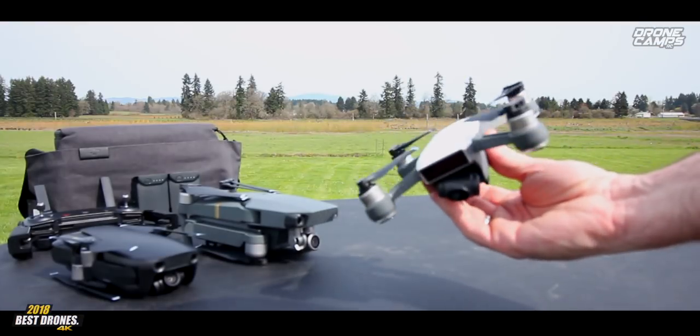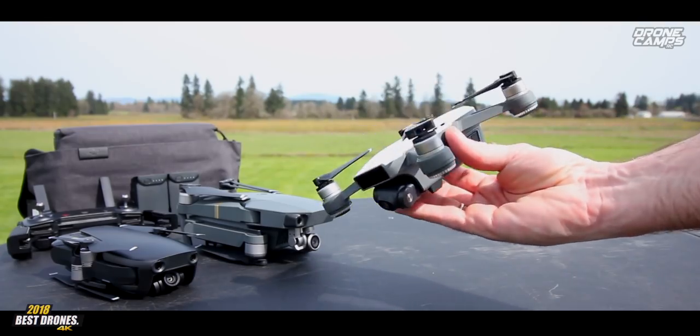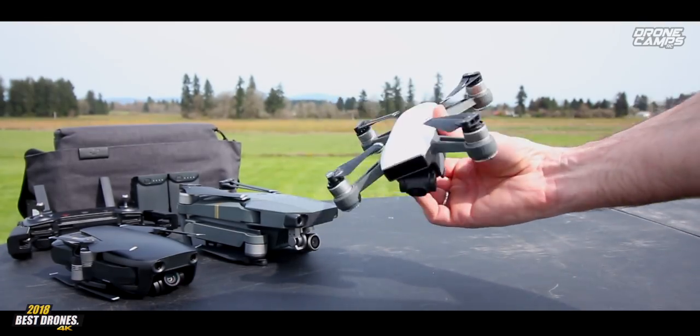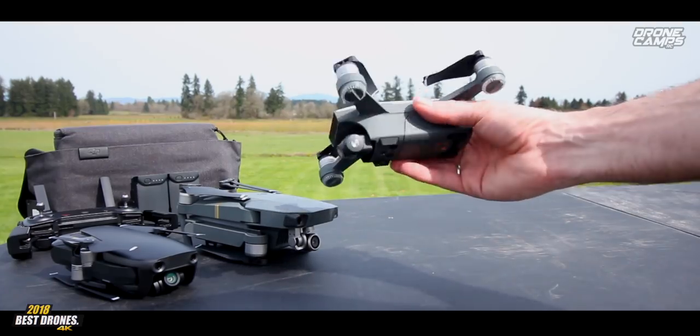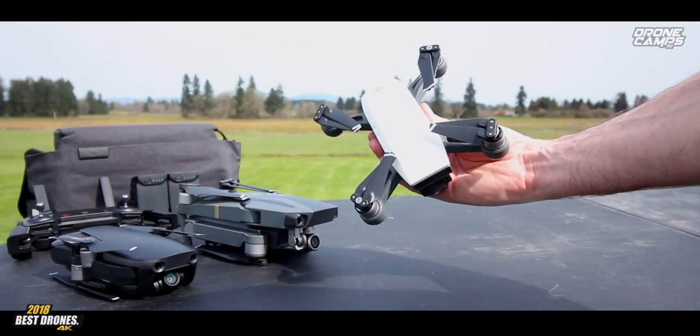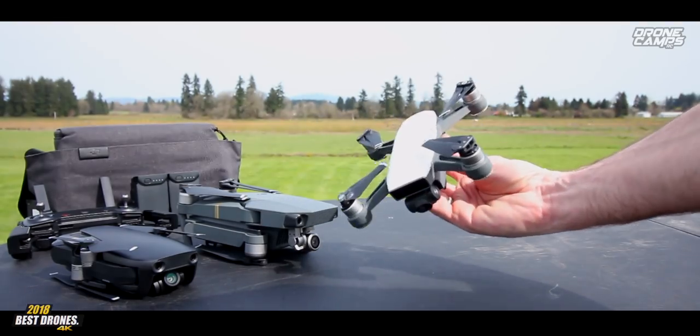And while I love the DJI Spark, this one does have a two-axis gimbal, and you're going to have to settle for 1080p video on this one and arms that don't fold. So it was kind of a turnoff to me that the arms didn't fold down on this. I really wish they would have made folding arms on the Spark. Maybe they'll come out with a Spark 2 that will have folding arms.